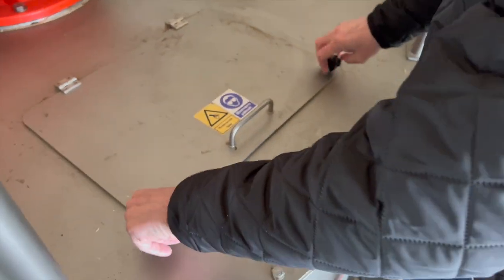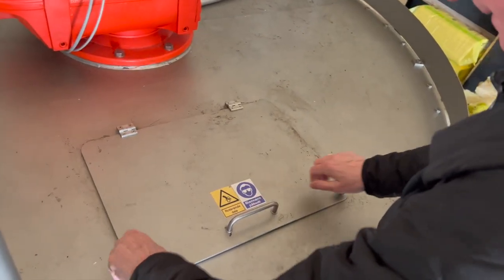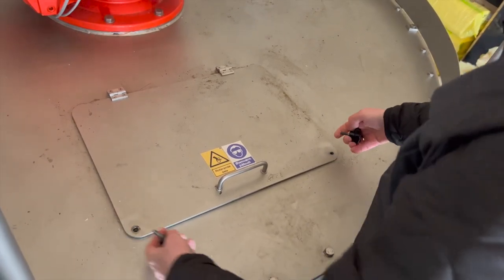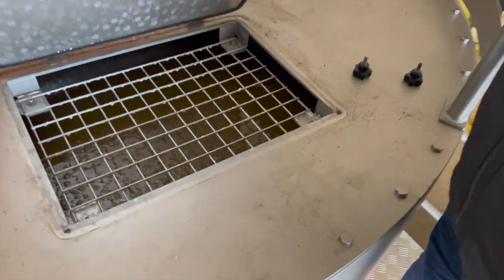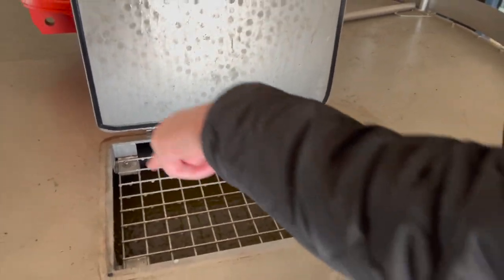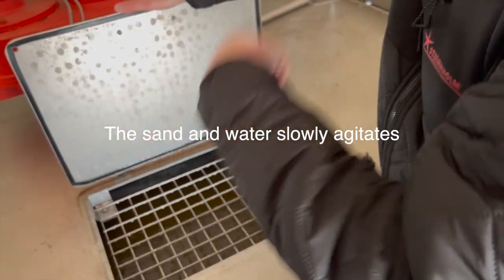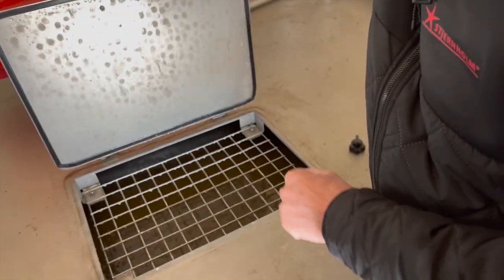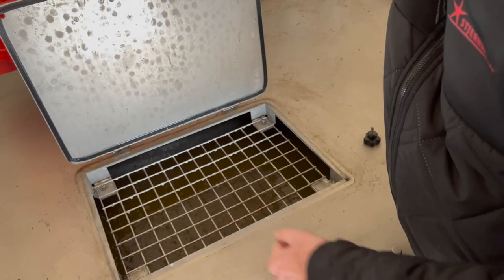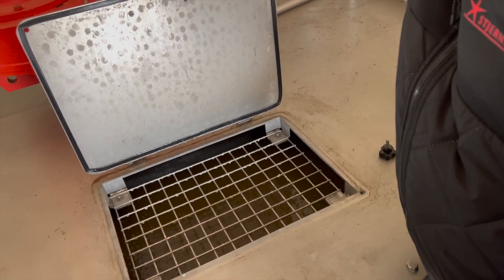So that's the system. Have it slowly agitated here. We don't want to mix fast because then you have the separation too fast. You have to slowly get the sand out of the manure. It's not an easy deal to do. You have to be careful.